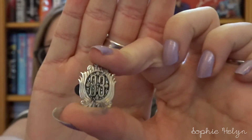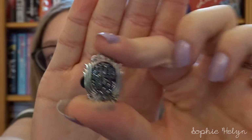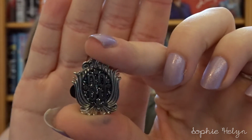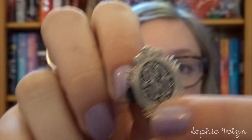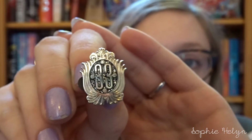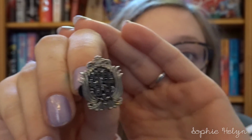It's the silver with the blue glitter on it. I'm trying to get a good close-up for you of it. And yeah, I thought it was really cute, and I can't wait to put this on my pin board.